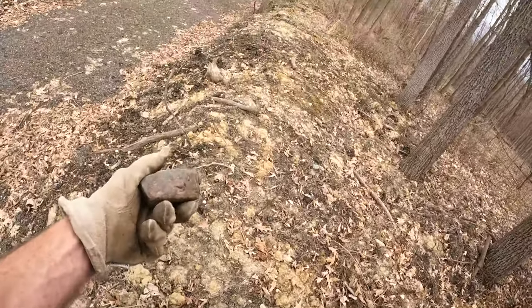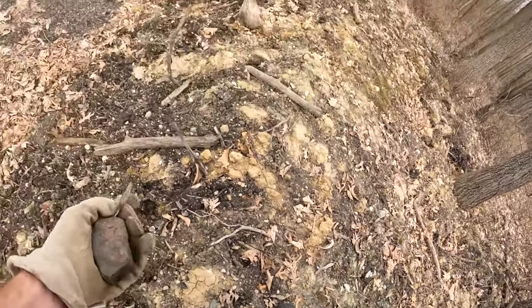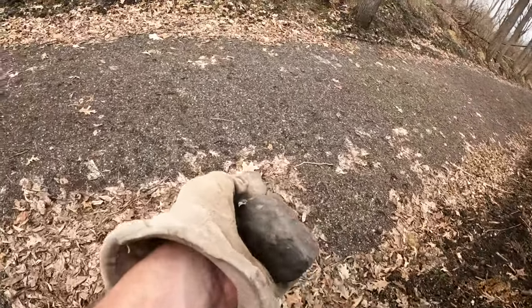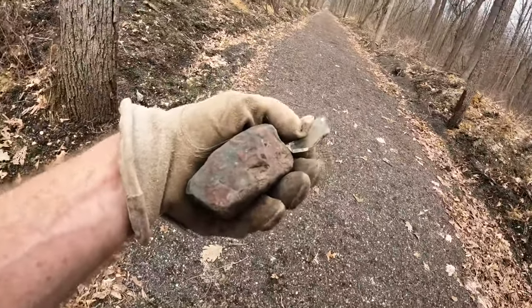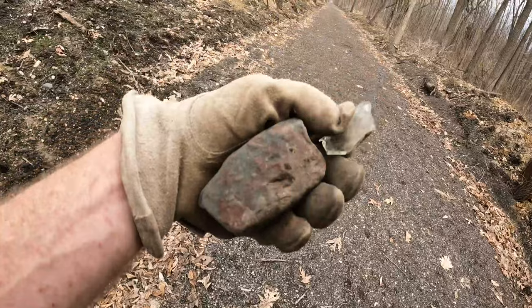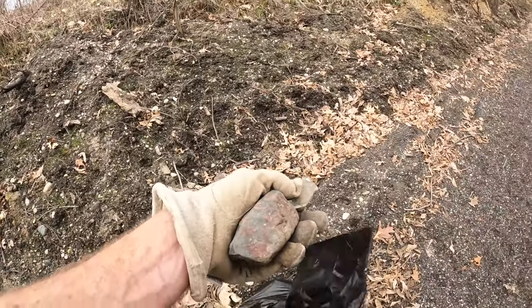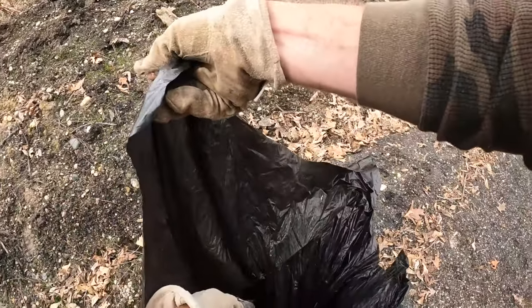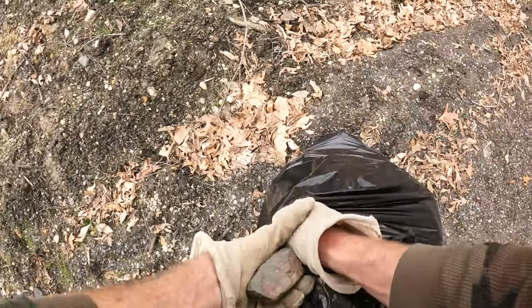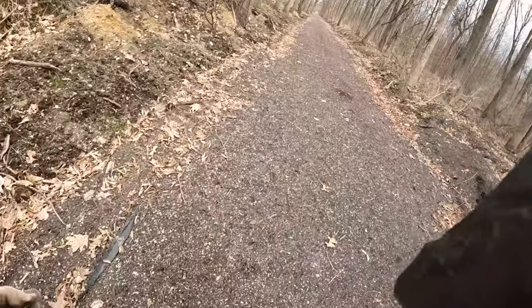Oh, and a cool rock. Oh, these are sweet. I found one of these in the UP. I've got it on my desk. I love these rocks right here. I don't know what kind they are. If you know what they are, let me know in the comments. But sweet. Yeah, I'll look maybe right up here on this side. See what we can find, if anything. But I'm pretty satisfied. Got dang near 50 gallons worth of trash.